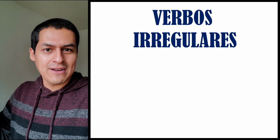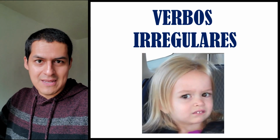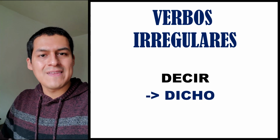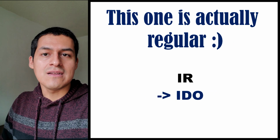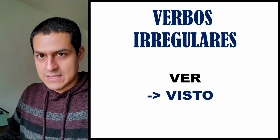And yes, if you were wondering what happens with irregular verbs in Spanish, yes, we have irregular verbs in present perfect tense as well. It wouldn't be Spanish otherwise, right? But I will put here the most common irregular verbs in present perfect tense. The first one will be the verb decir. Decir, dicho. Escribir, escrito. Ir, ido. And ver, visto.